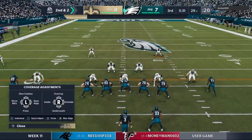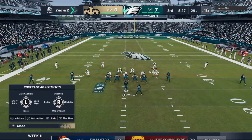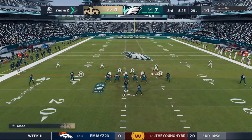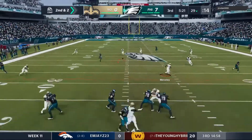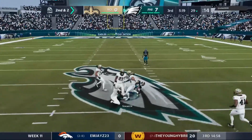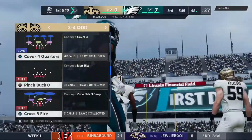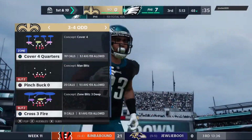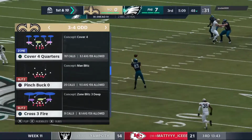Facing a 2nd and 2 after that last catch, good for 8 yards. From the gun, it's Wilson. Caught by Snead over the middle. And he slips up past the 45 before being tackled. Just his 2nd catch of the game so far. This one moves the chains. At the 48-yard line.